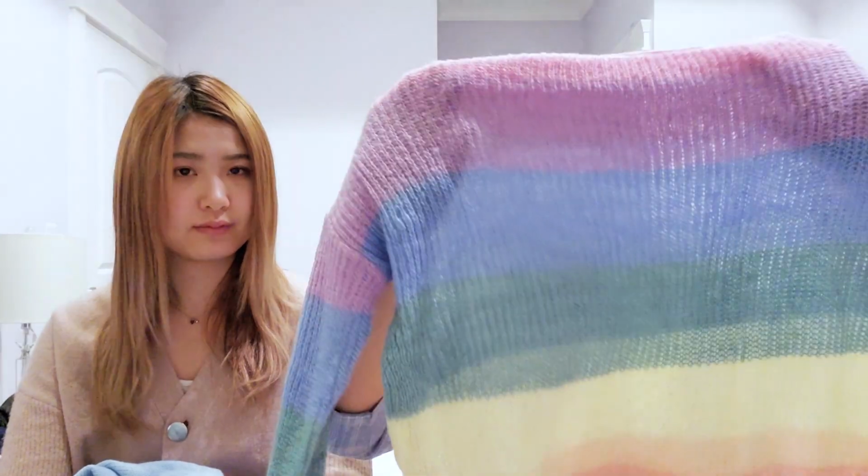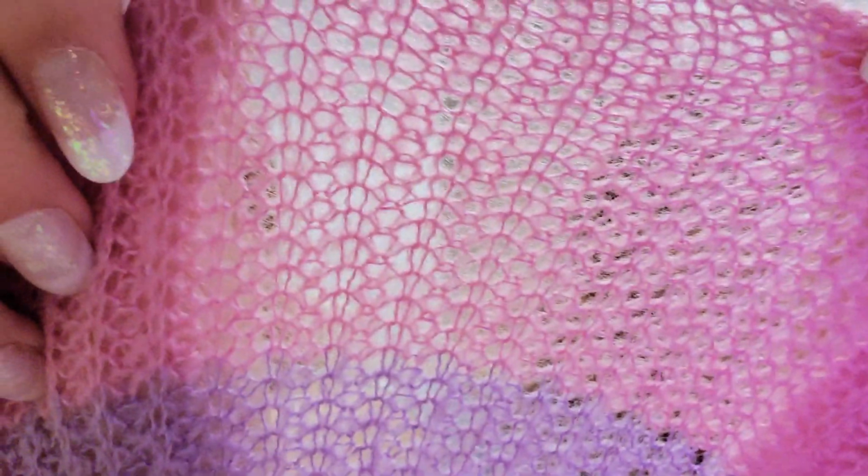So I think I would rate this a 5 because it's a little bit scratchy, but if you're super sensitive, don't buy it. But if you're into this kind of style, this colorful aesthetic, I would definitely recommend. One thing is, don't expect this to be completely opaque because it's not going to be. You can see right through this. Yeah, the holes are quite big.